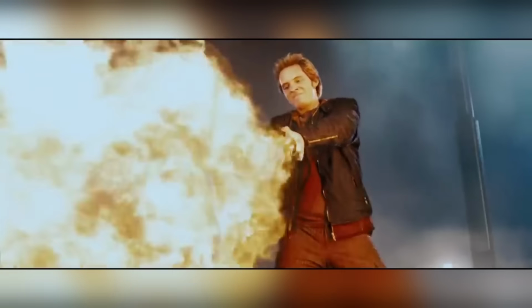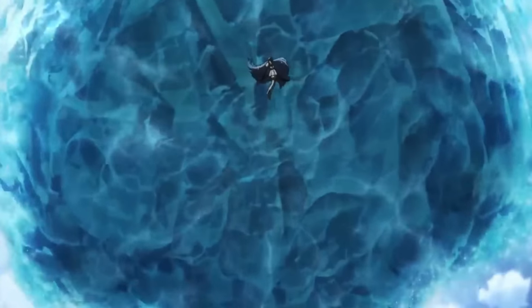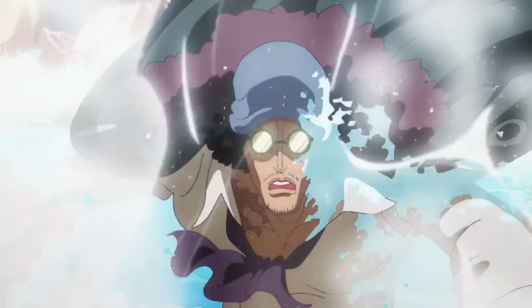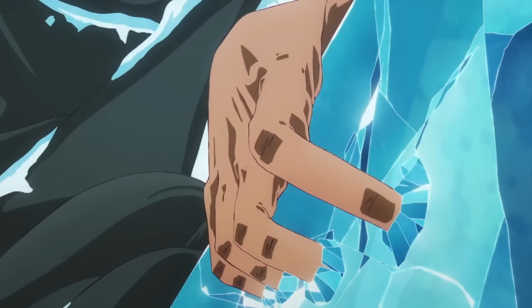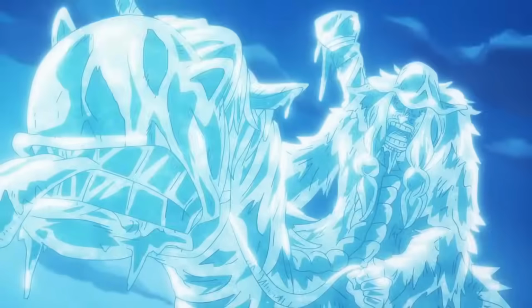Just in a general sense, ice manipulation has always seemed like one of the safer options in fiction. Like, think about all the ice characters we've seen in media. They are typically not pushovers. Aokiji is one of these characters, and in terms of sheer raw power, this man makes his fruit look like a top 5 strongest fruit in the series. Like when Blackbeard's crew rolled up on him, he easily froze all of them.